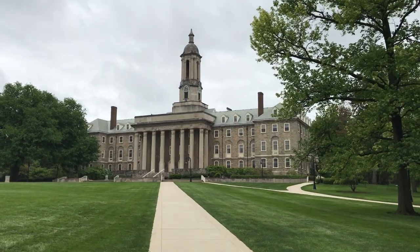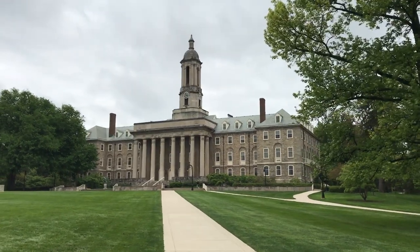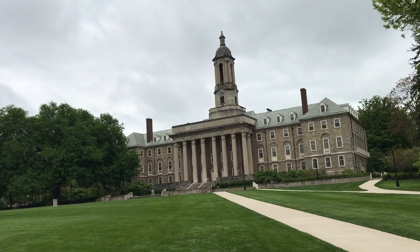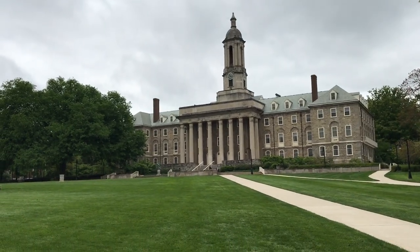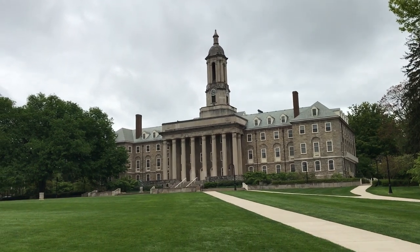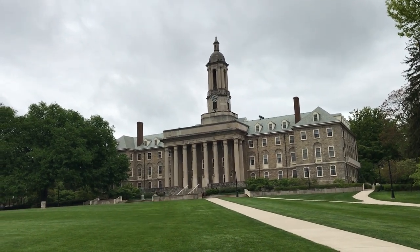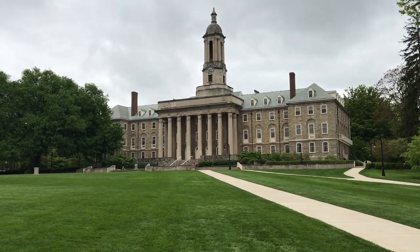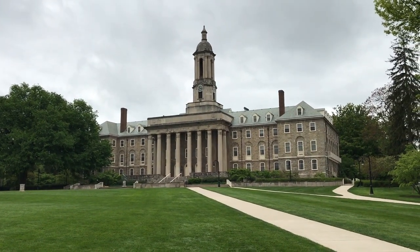Okay. I just realized I had to stop and show you guys Old Main. I believe that was the original campus when Penn State opened back in like 1850 or something. That was the original building. The entire campus of Penn State was right there. And they got the flagpoles and this big lawn. That's pretty freaking cool right there. It's like a piece of history.